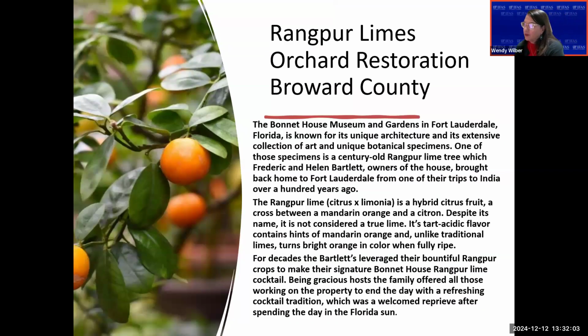And I believe this is the last project I wanted to share with you today. This is on the Rangpur Limes Orchard Restoration in Broward County. This happened at the Bonnet House Museum and Gardens in Fort Lauderdale, right off of Sunrise and A1A. There are beautiful gardens there, and it was the home of Frederick and Helen Bartlett.